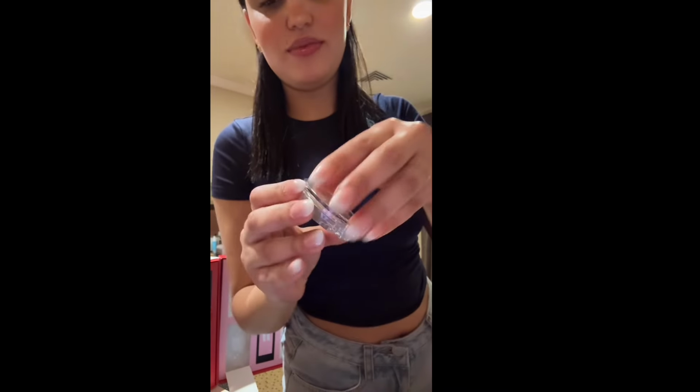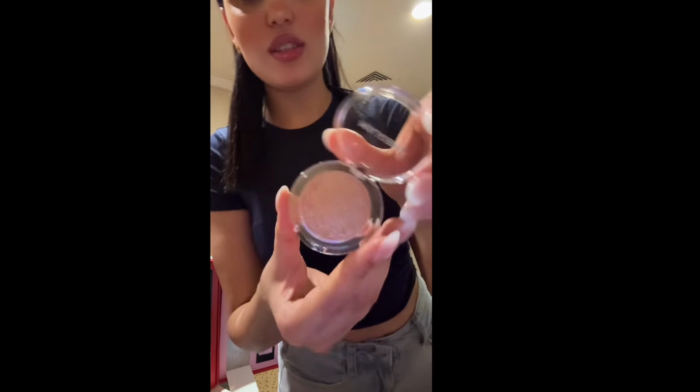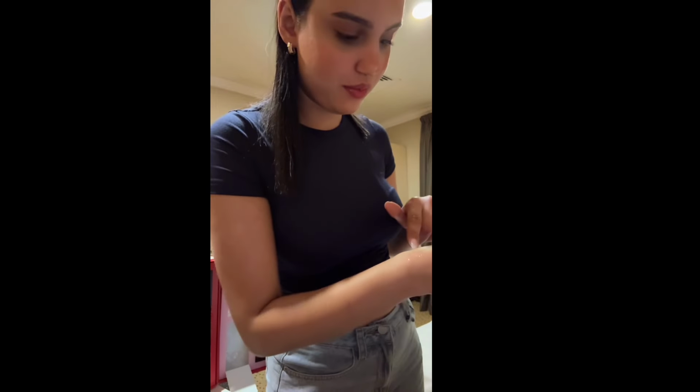Beautiful. This is really beautiful. This is an eyeshadow, sparkly eyeshadow. Ooh. Nice. It's so classy. No, I love it.